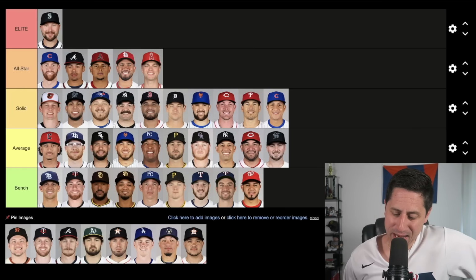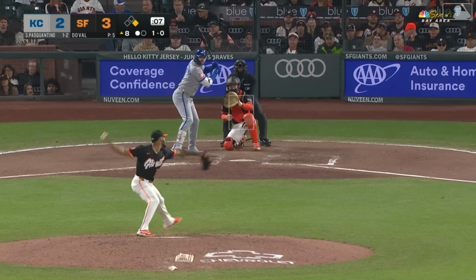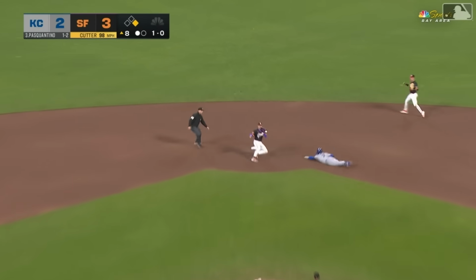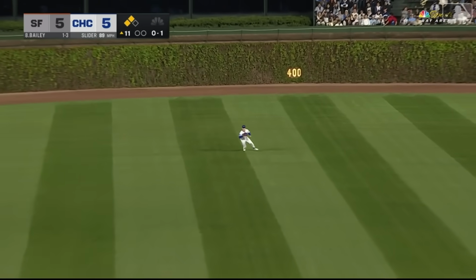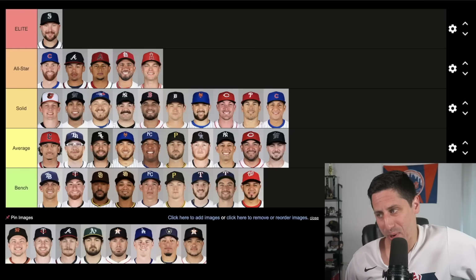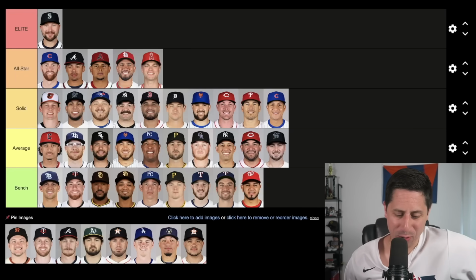Patrick Bailey, he is elite defensively. He can't hit at all. He's got a .492 OPS. It's so hard. There's so much value there in the fact that he is so disgustingly good behind the plate, and I think people are going to freak out at me when I do this. Where did I put other guys that were disgustingly good behind the plate? I'm just looking at my tier list right now. I don't know, Giants fans, you tell me.